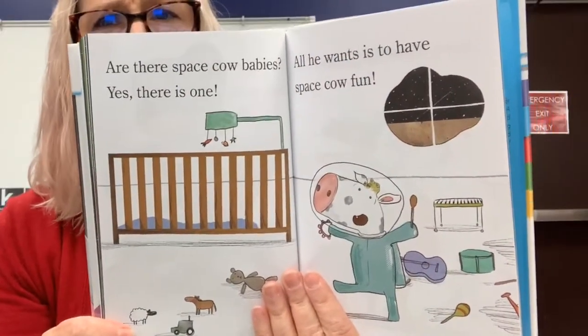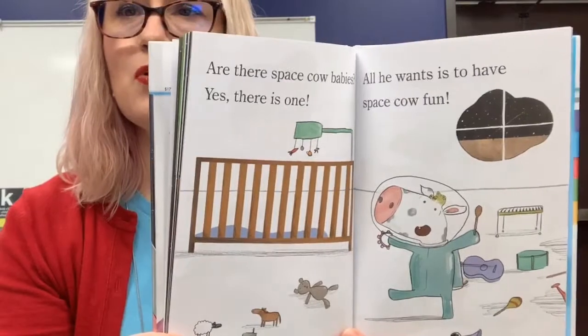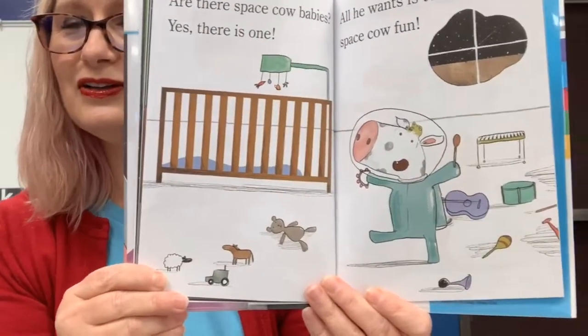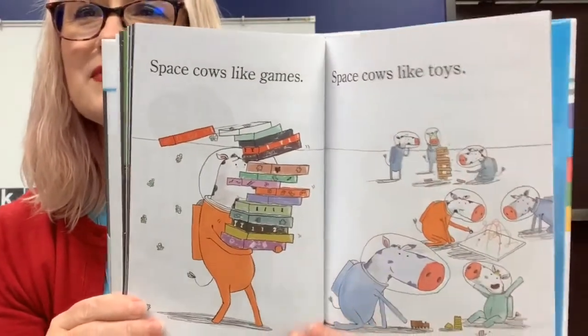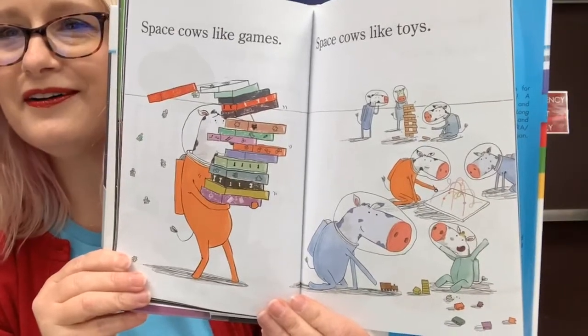Are there space cow babies? Yes, there is one. All he wants is to have more space cow fun. Oh, look at him. Look at all of those toys that he has. That does look like lots of fun, doesn't it? Space cows like games. Space cows like toys. Of course they do.